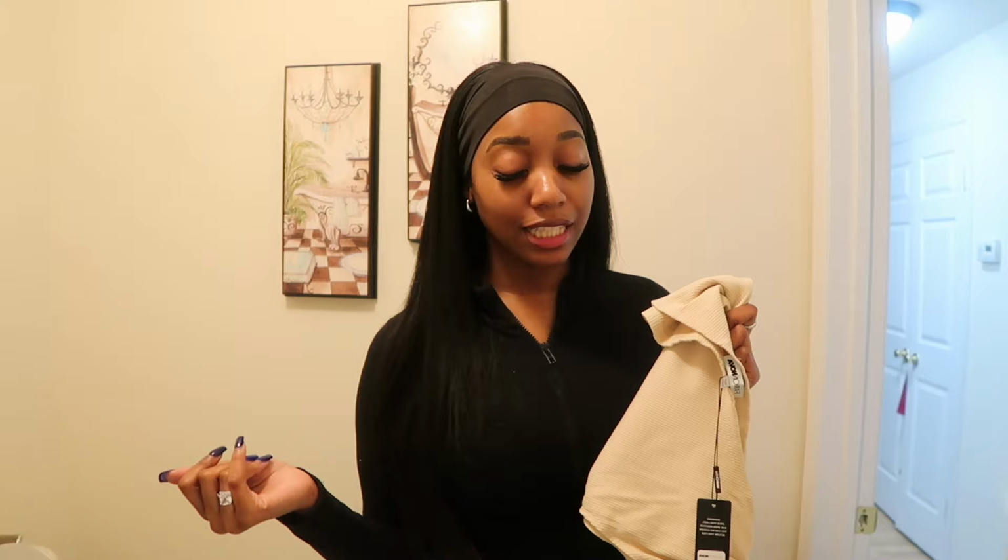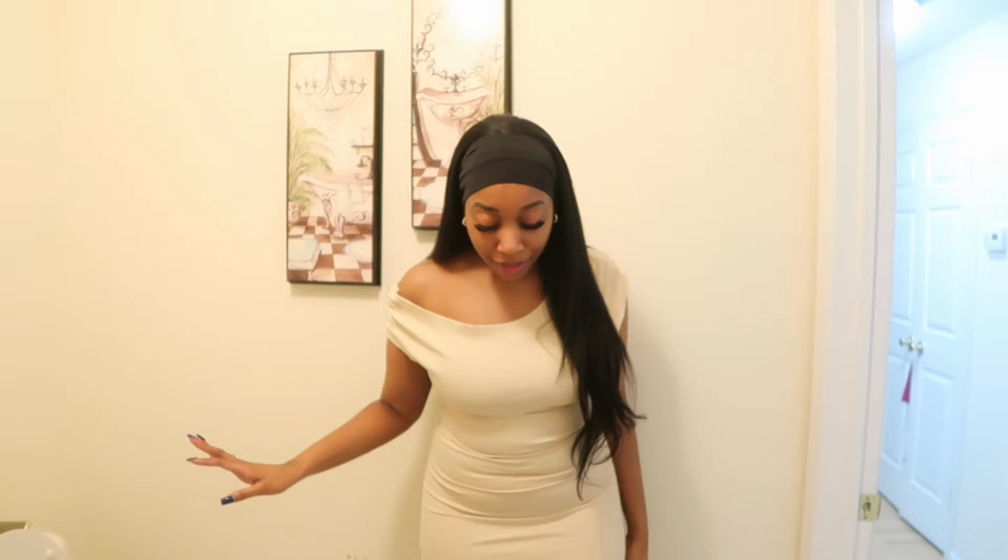I'm about to try it on for y'all real quick. I'll be right back. I gotta get undressed. And I don't need y'all sneaking a peek. So this is it. I don't know if y'all can see it, but y'all, this is a size medium.